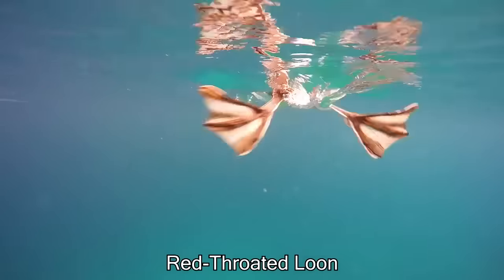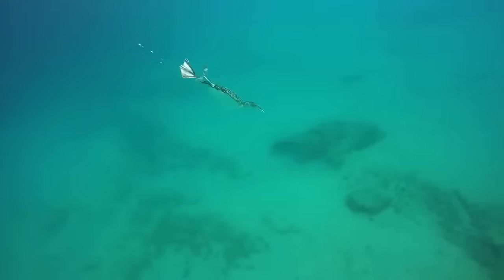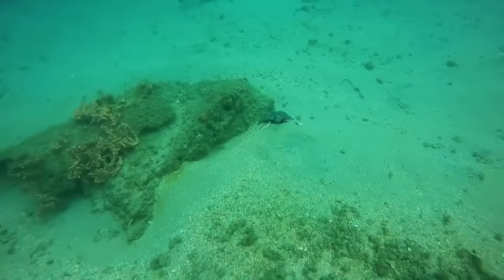This is called a red-throated loon, and it's a type of bird that likes to dive for food. They have the ability to dive to a depth of 30 feet and hold their breath for 90 seconds.